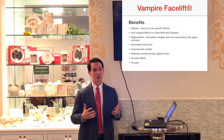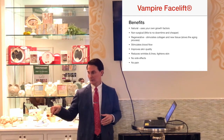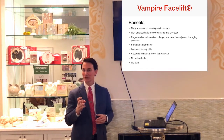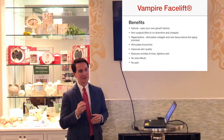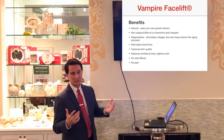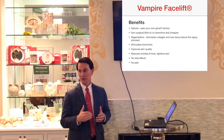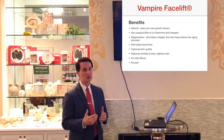So it's all natural. It's your stuff. There are no side effects from PRP because it's your plasma. We took it out of you and we put it back in you. We've just concentrated it to get the liquid gold that we showed you. It's non-surgical, no downtime. It's regenerative, the same as we talked about with the skin. This is forming new tissue.